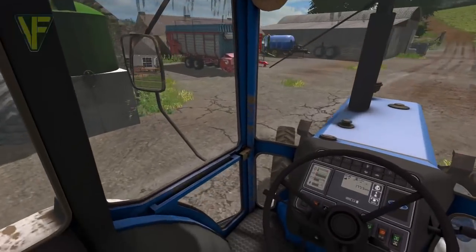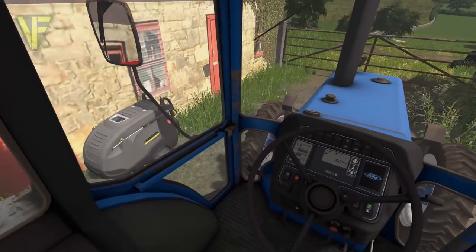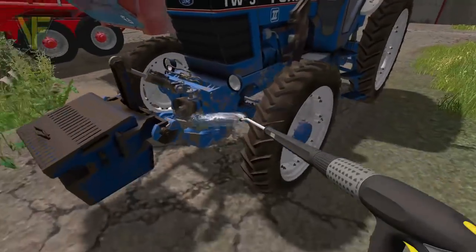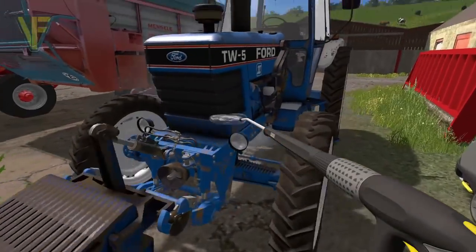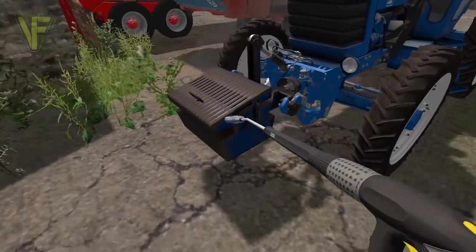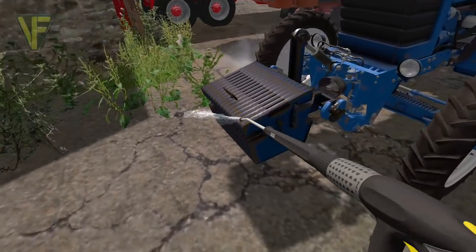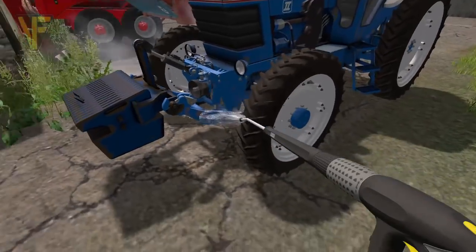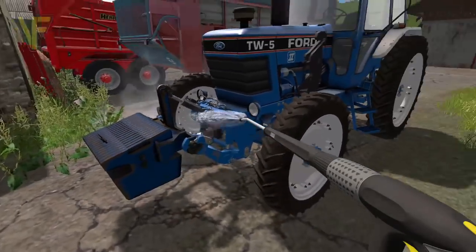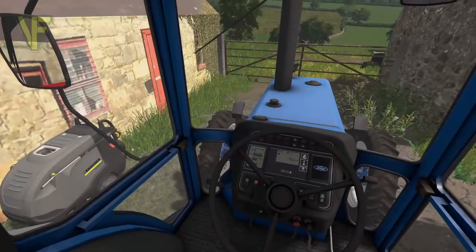Because it's good to keep our tractors clean. I probably don't keep my tractors as clean as I should do a lot of the time. So given a couple of moments to clear it off like this, I think is a good way to go. Plus we make our lovely TW5 nice and shiny. The weights at the front don't tend to get quite nice and shiny because they're a little bit old. Mind you, the tractor's a little bit old. The weights seem to have had a little bit more of a rough life. There we go.